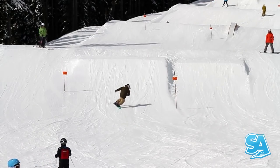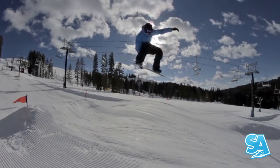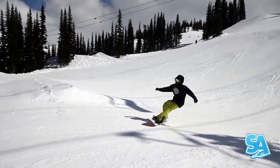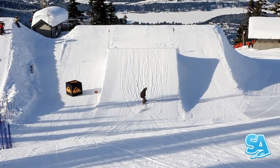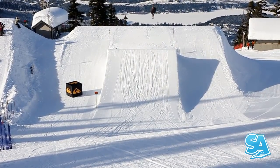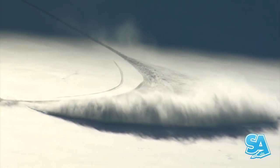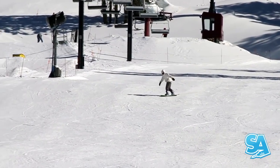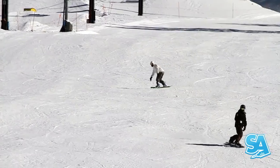They're more playful, they're a bit softer, they're very forgiving, very good for cruising around, hitting small to medium park features, easy to butter on. A longer board is generally a bit stiffer, more stable at high speeds, gives you a little bit of stability landing big jumps, very good for free riding, riding power. Beginner to intermediate riders, I recommend a slightly shorter board. They're fun, they're playful, you're going to have a good time out there on the mountain.